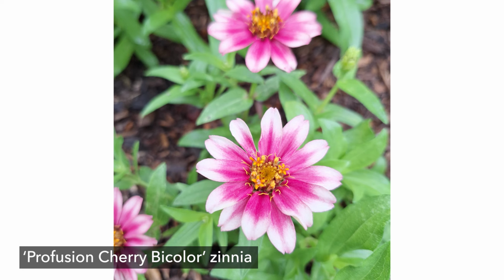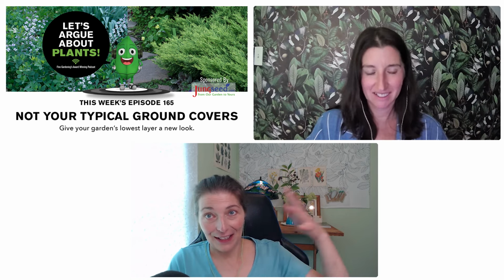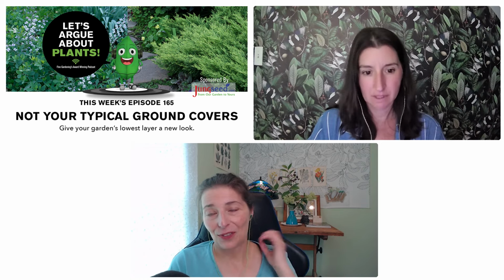I actually had gotten a sample of the Profusion red-yellow bicolor from the All America Selections. And I got one plant. To start, I think I waited a little too long. The seed was a bit old, so I got one plant and I loved it. It was so cool. The red-yellow bicolor has red and yellow, and it ages to sort of apricot and orange and a brick red, and super, super, super cool.